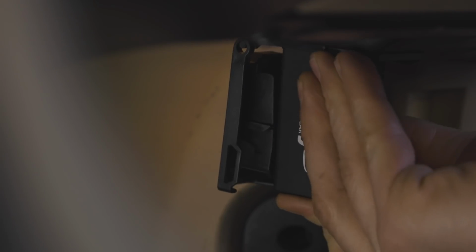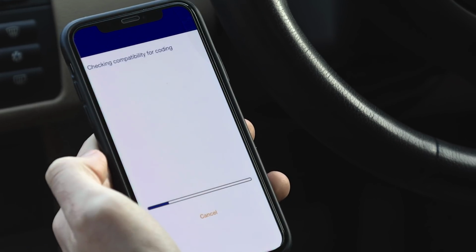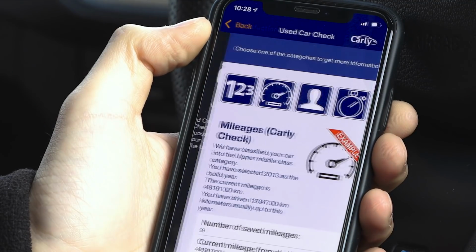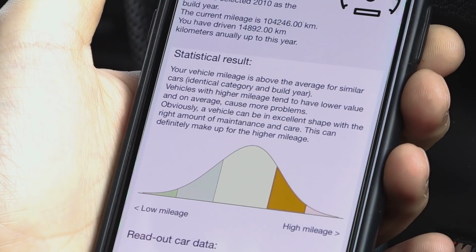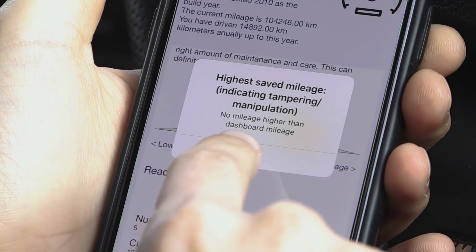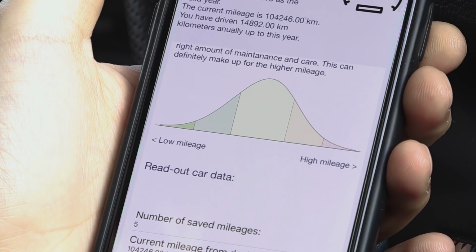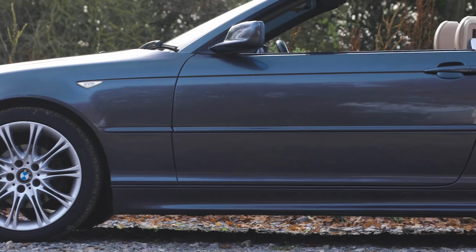So if we plug in the Carly adapter into our OBD2 port and open the specific BMW Carly app, we have quite a few options. From looking into if the mileage has been tampered with, to also doing a full scan to see if we can uncover any hidden faults. Now that we've got our report, we can also have a quick scroll through and see that everything is looking good on the car. This can also be sent to an email address of your choice as a PDF if you want to look back at it at a later date for reference, or send it to a mechanic for a quote. Okay, so now let's check out all the awesome features that you can unlock.